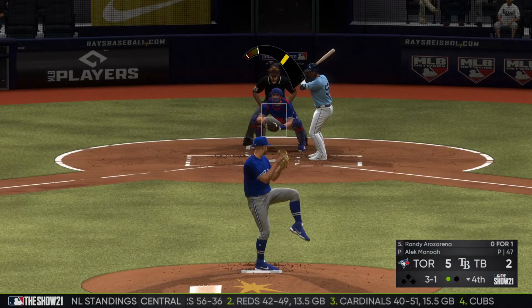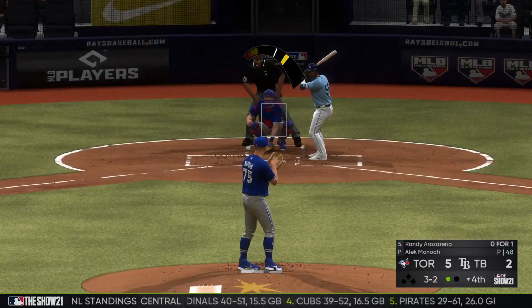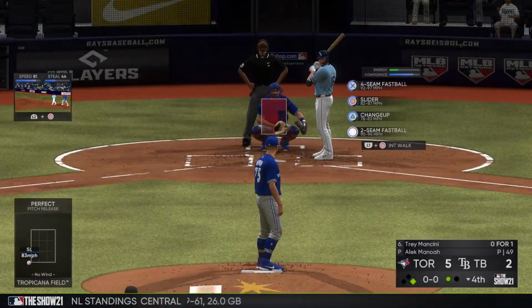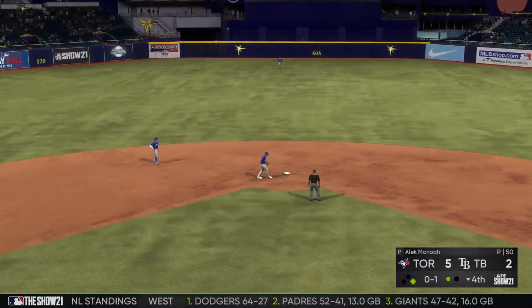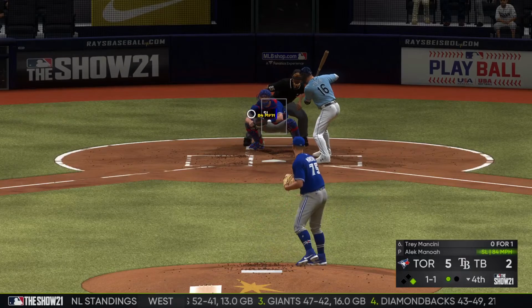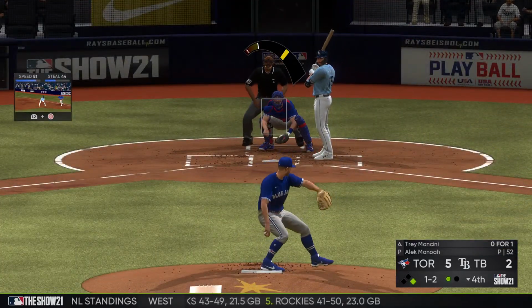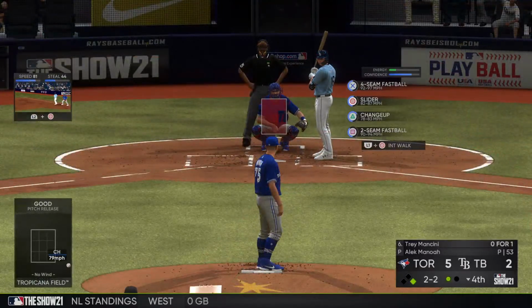2 runs, 3 hits, and no errors for Tampa Bay so far. Full count, 3 balls and 2 strikes to the Rays DH. And, whoa, awfully close, but it's ball 4 according to Woody Keller. And here's the big right-handed power threat, Trey Mancini. He's 0 for 1 thus far. 0-1 the count. From the stretch. Outside for a ball, 1-1. Good fastball down around the knees there, taken for a strike. 2 balls and 2 strikes to Mancini now. But he's safe at first as he gets back in time.